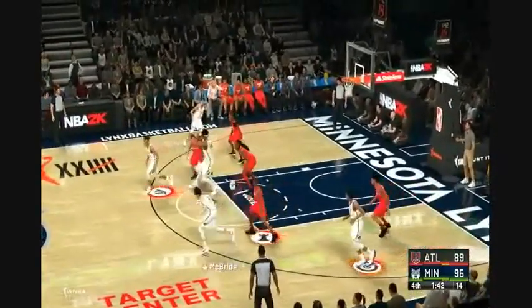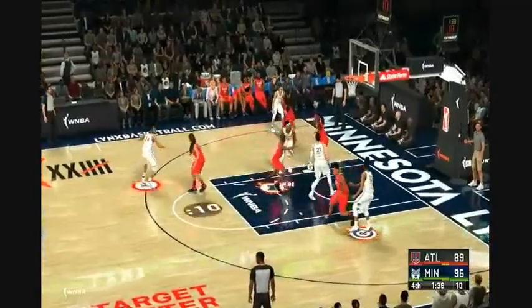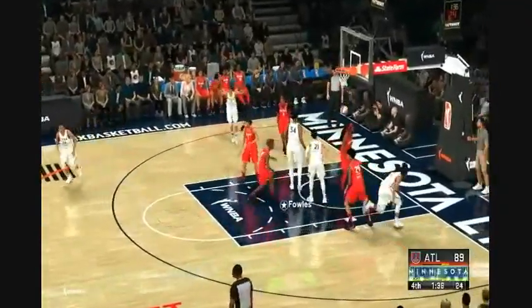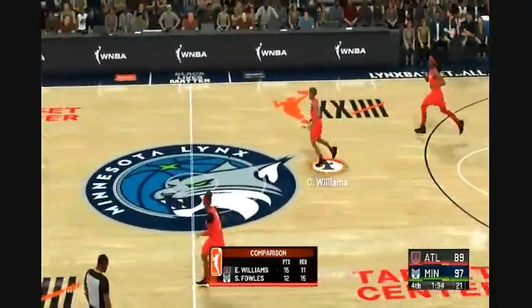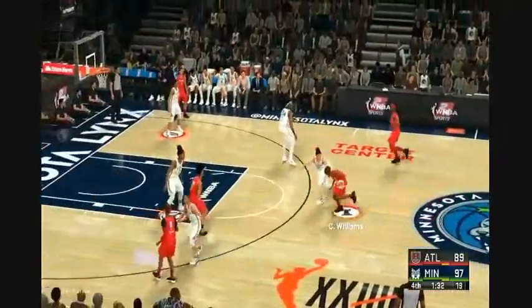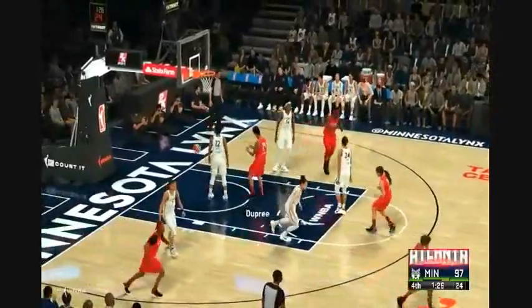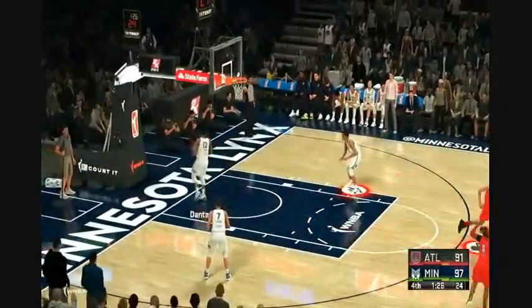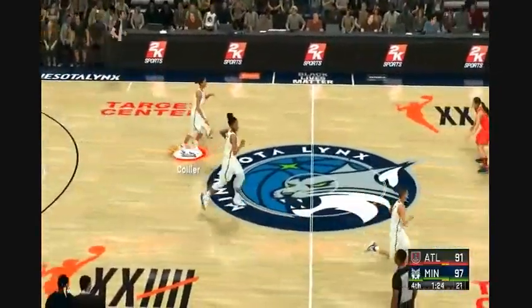McBride with the ball. Williams there. Fouls down low. She's guarded by Williams. Shot's good by Fouls. What power from Fouls there. Embraces the contact and still figures out how to score. Here's Dupree. Yes, and it's Courtney Williams with the assist that time. That is some dime dropping, exquisite assist.